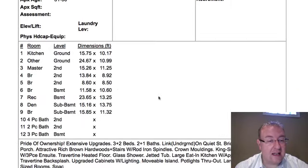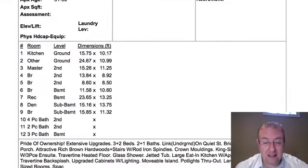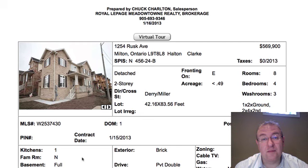Now it looks like it's a 4-level back split, 3 plus 2 bedrooms. It is linked by the underground, so it looks like a detached home, but there might be a slab in between under the ground, or it could be that the foundation walls are together. And it looks like it's got travertine heated floors, movable island, pot lights, those kind of things. So it's a more updated home. Hard to tell without the pictures, but it's always a good idea to go see them regardless.